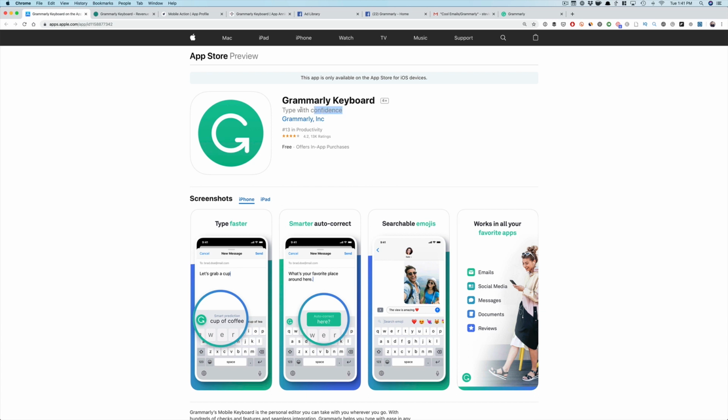Look, their subtitle is not completely optimized, but they're doing a great job. They have over 13,000 reviews. It's a free app, and so it's subscription based. That's why I really wanted to take a look in deeper of this app.